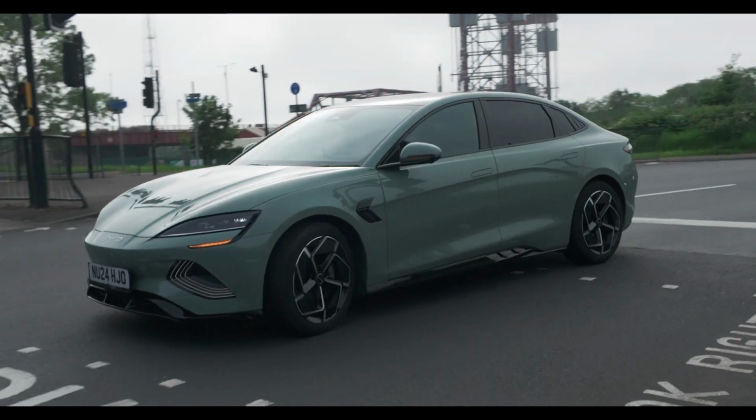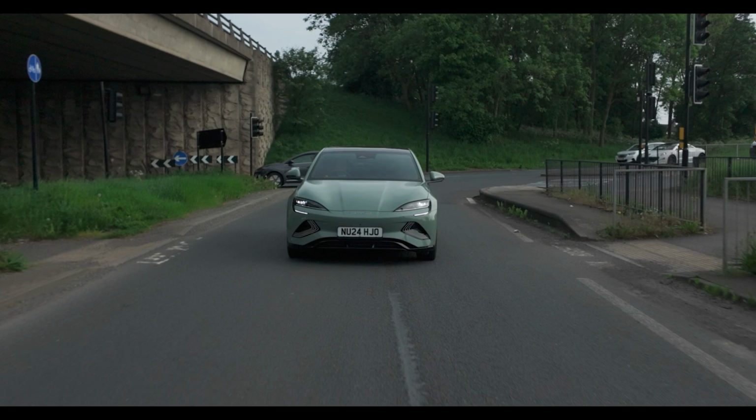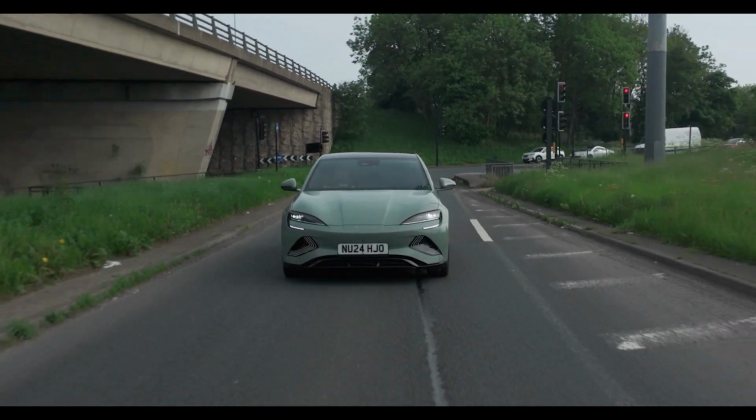But getting back to the driving, this is really, really good. I could certainly do a long distance trip in this car. It's super quick, super comfortable.